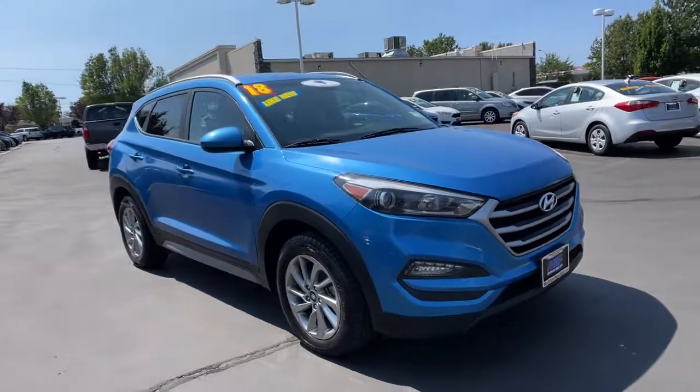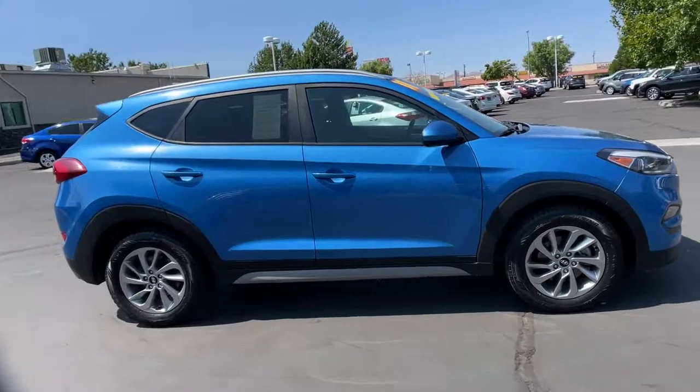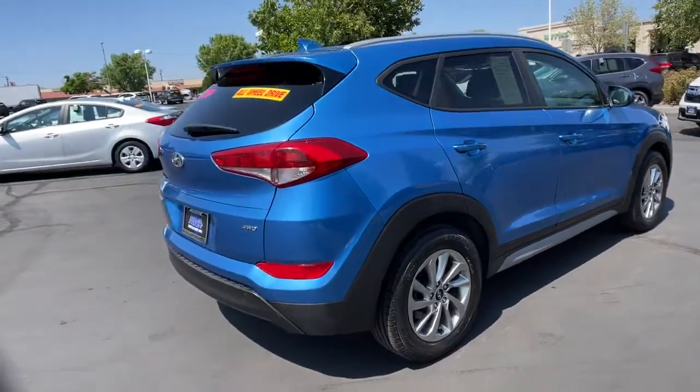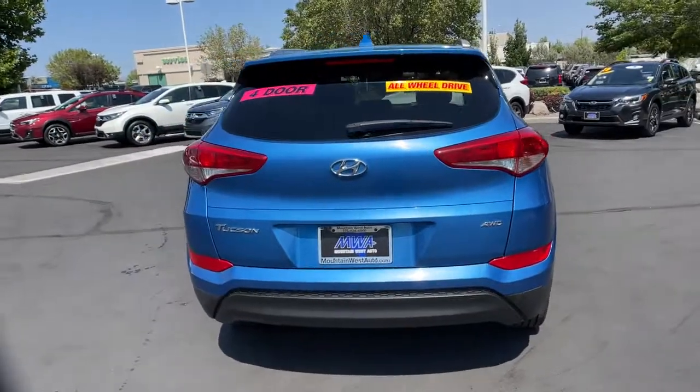Can you see yourself in the 2018 Hyundai Tucson? With less than 80,000 miles on the odometer, this vehicle provides excellent value. Take your daily drive to a higher level of comfort and quality with this well-built, well-equipped Tucson.